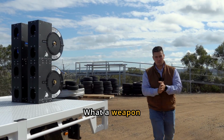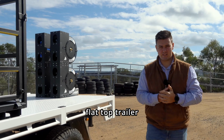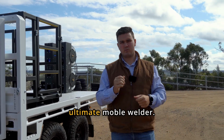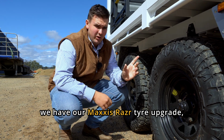What a weapon. This 3 metre long by 2.1 metre wide flat top trailer is set to go. With a complete range of different accessories, this ultimate mobile workspace is ready for the ultimate mobile welder. On the outside of the suspension, we have our Maxxis Razr tyre upgrade.